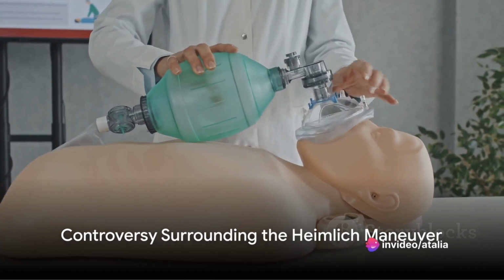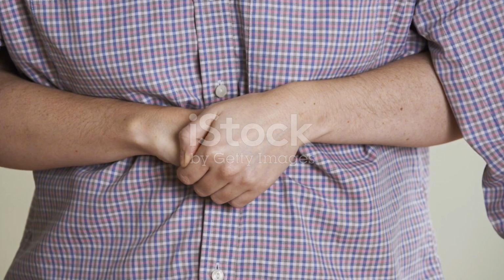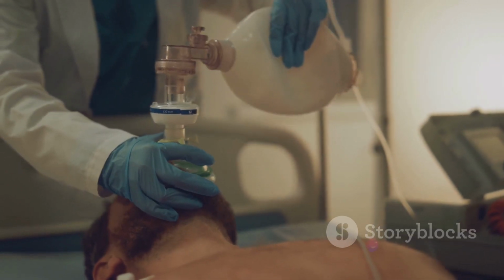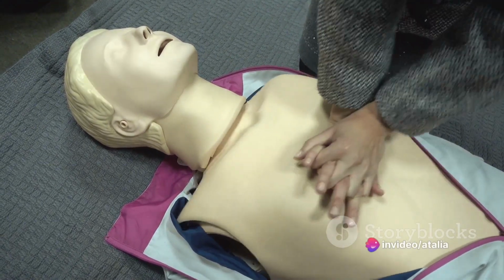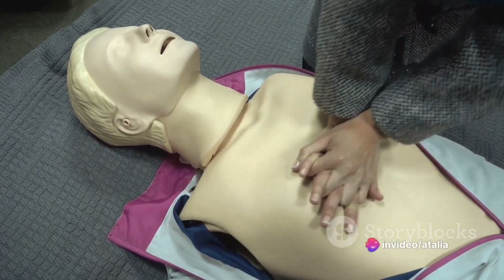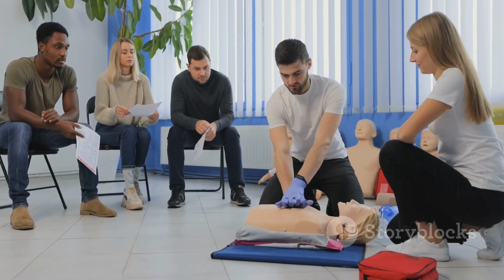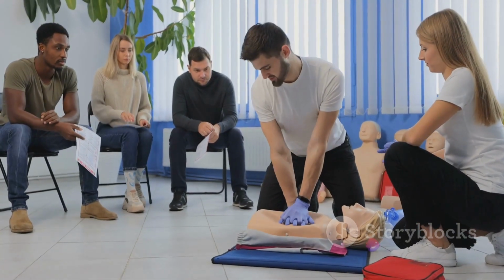However, the journey of the Heimlich Maneuver has not been without controversy. In the early 21st century, some medical professionals began questioning its efficacy and safety. They argued that back blows or chest thrusts were often equally effective, if not more so, and carried less risk of injury. Despite the debate, the Heimlich Maneuver remains a widely recognized and practiced method of aiding choking victims.